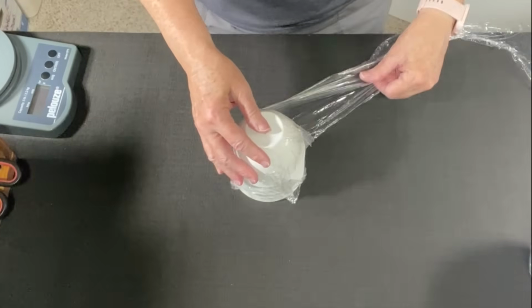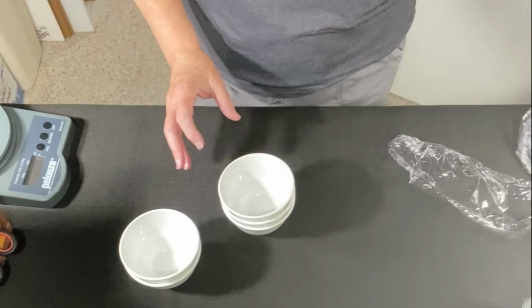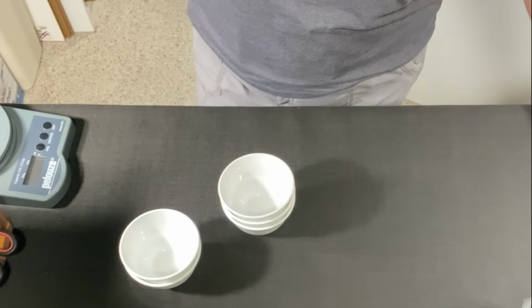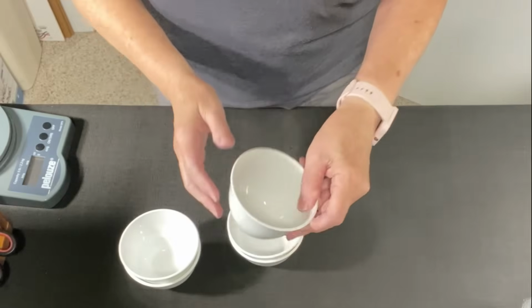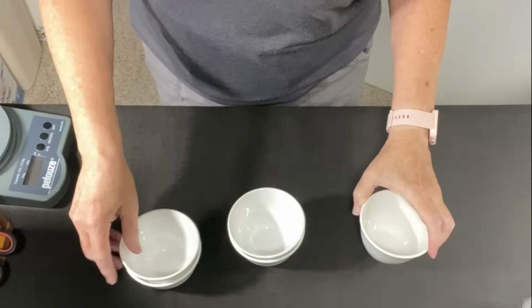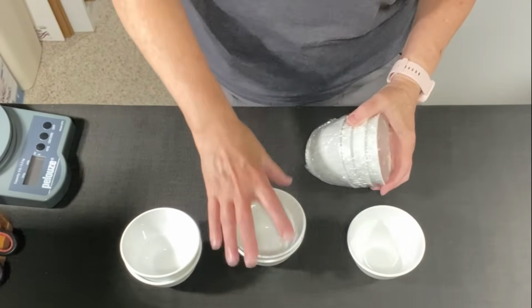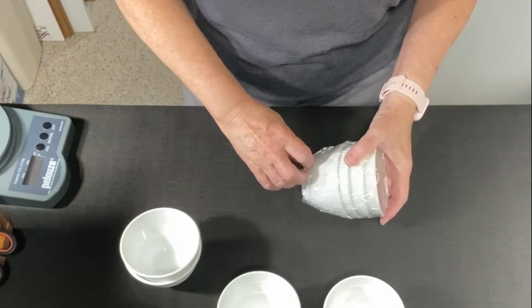Being very careful, they're actually very shiny, very slippery. If you know what Corning Ware and Pyrex are like, it's got a very shiny, slippery surface. So I think I'm comfortable with packing these in twos. So let's get this one unwrapped as well.